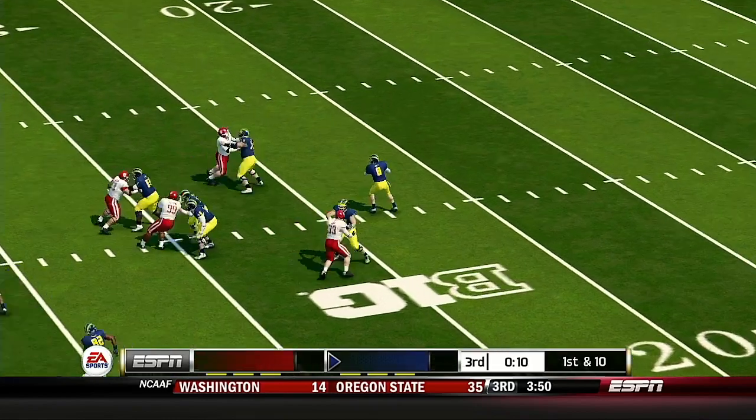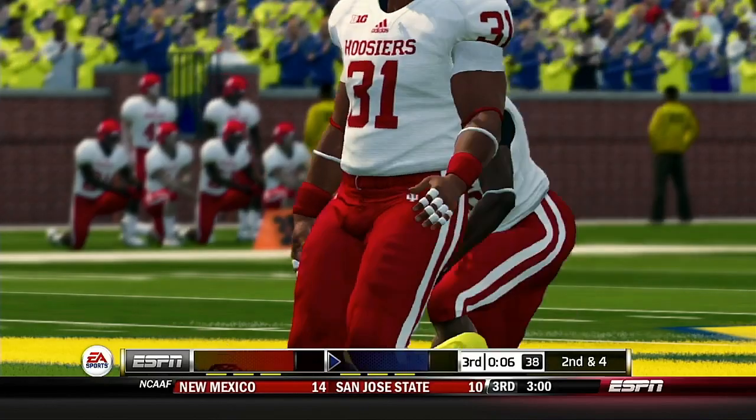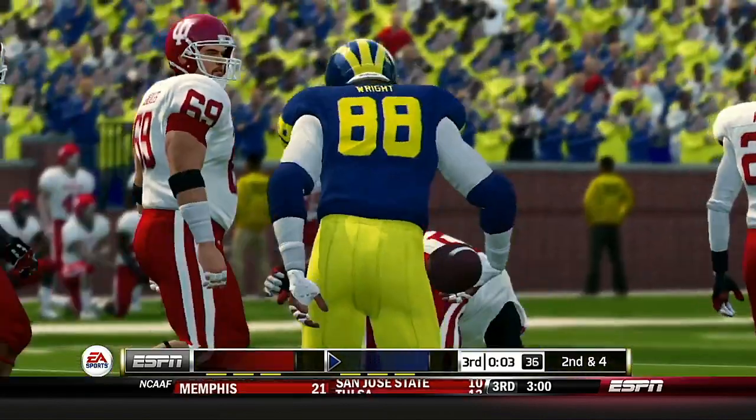They'll spread the field with five wide. Fires out to his receiver. He's taken down right around the 38-yard line.